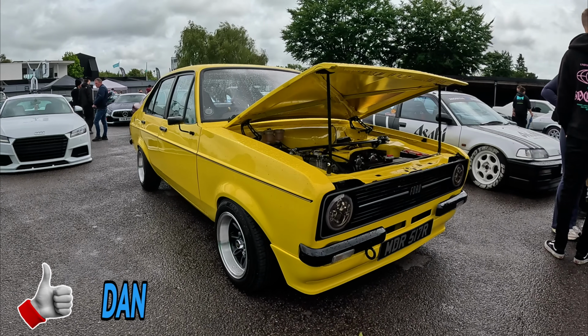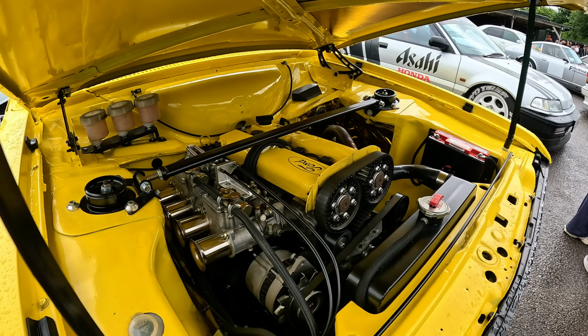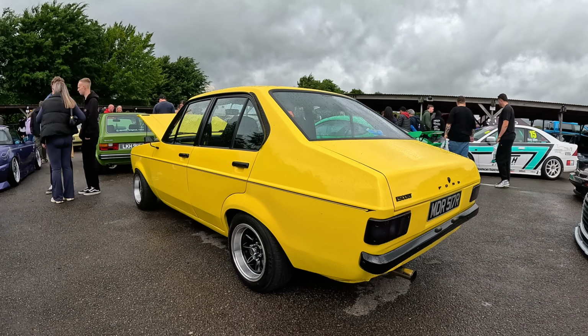Another familiar Mark II Escort Mordor. This belongs to Dan Smith. It runs a silver top Z-Tech on side drafts and looks so cool with the bright yellow paintwork.